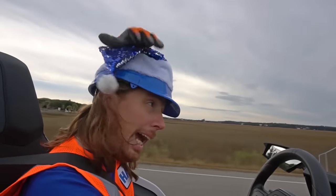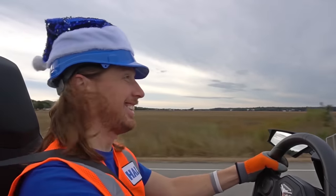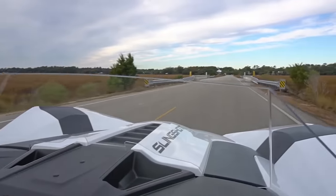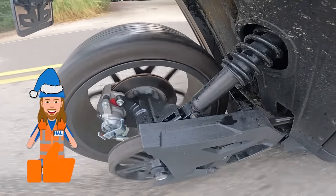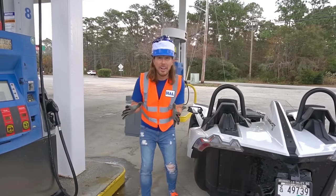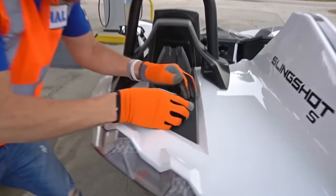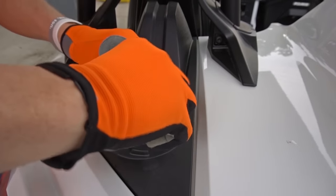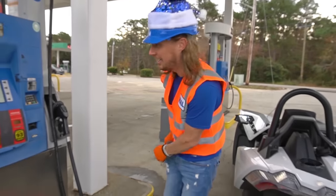Oh wow, up my hat. Is it good to go? Oh yeah, this is great. It's such a beautiful day for a parade. Right? Such a beautiful day for a parade. All right, we're in the gas pump. Now we gotta fill it up. Oh, let's open up our gas tank here. Oh, there we go. Oh yeah, come on, lid, come on. There we go.